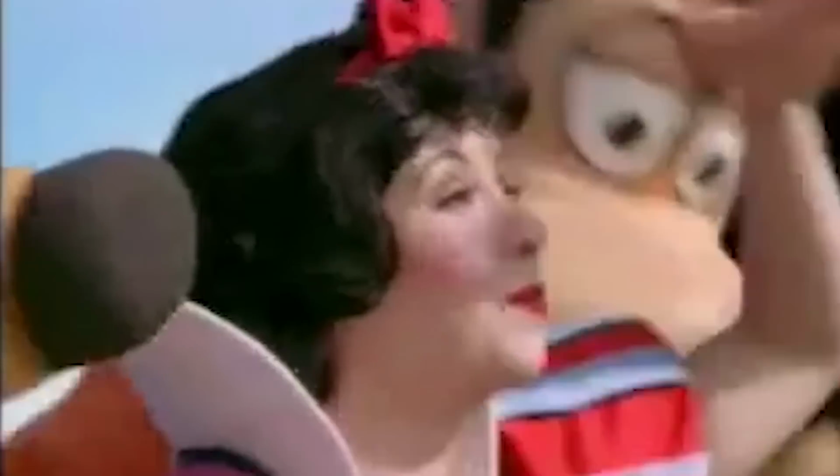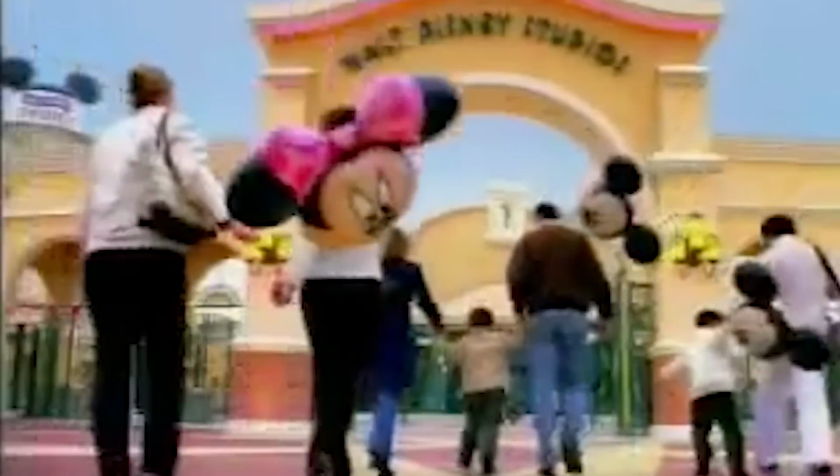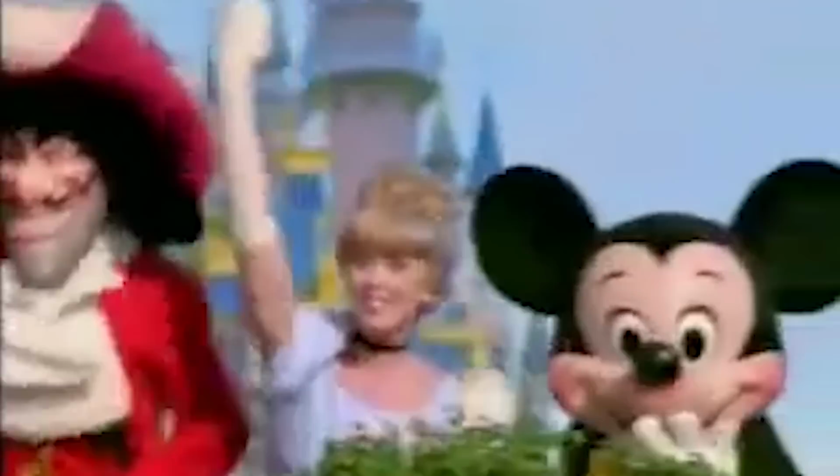Who's moving in? The movie people. Coming March the 16th, Walt Disney Studios, a new theme park at Disneyland Resort Paris. Say, who wants to go meet the new neighbors? Come live the magic of cinema. Walt Disney Studios at Disneyland Resort Paris.